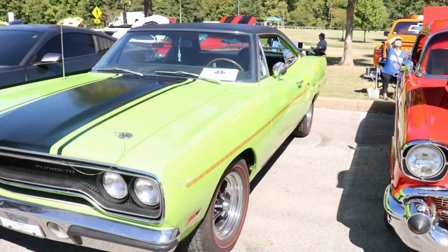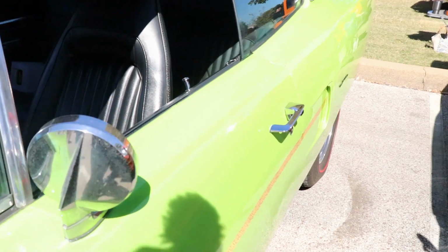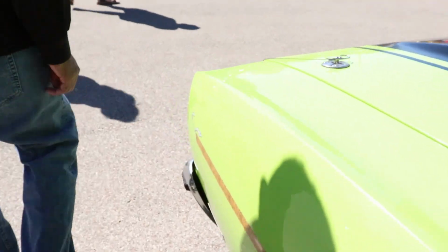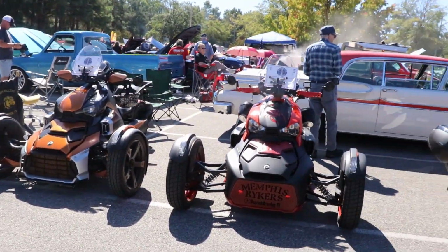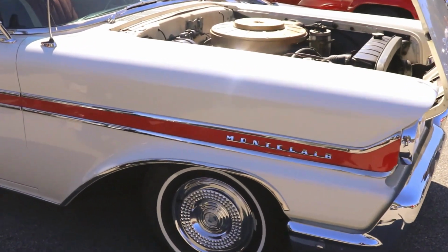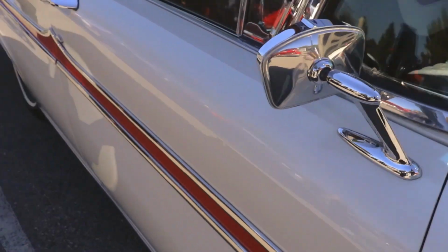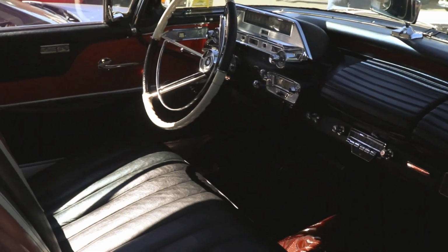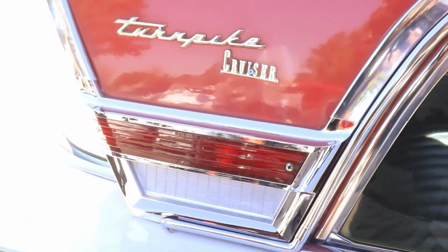Get out of your picture. It's okay. Somebody's flying a drone. Yeah. Super Bee. Roadrunner. We got some motorcycles lined up, some Can-Ams. That is a Mercury Montclair. 360 horsepower. That is clean right there. 1958 Montclair. Turnpike Cruiser.